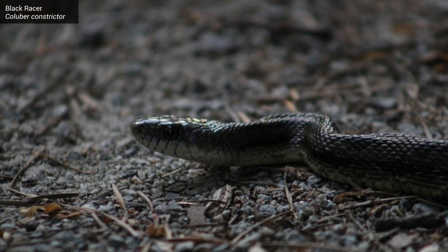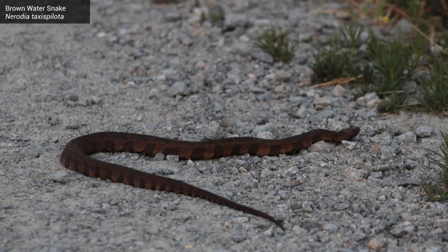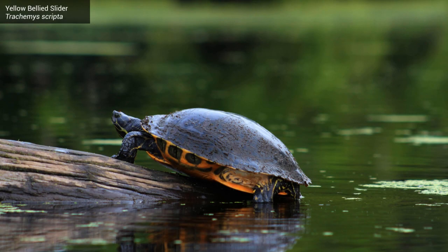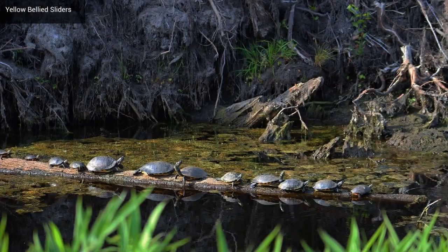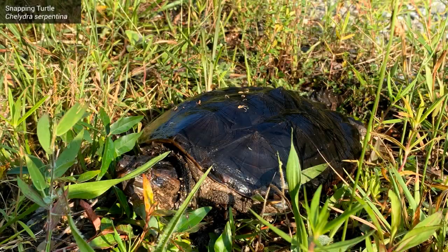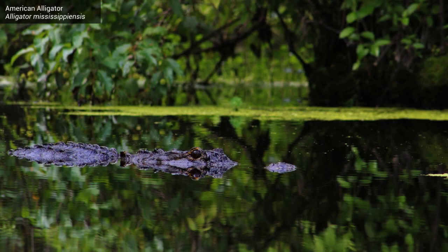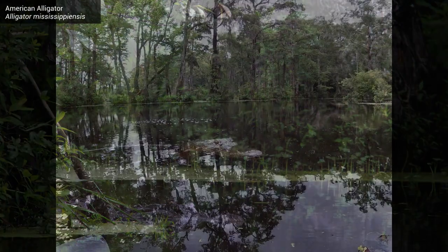These conditions also support a variety of reptiles, including many species of snakes and turtles. Although they are not yet found in the refuge, I was able to find a much larger reptile at a nearby North Carolina state park.